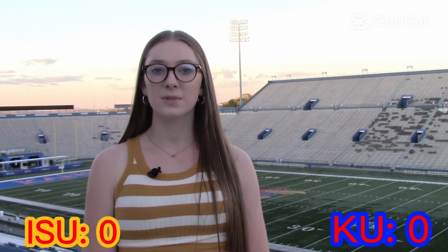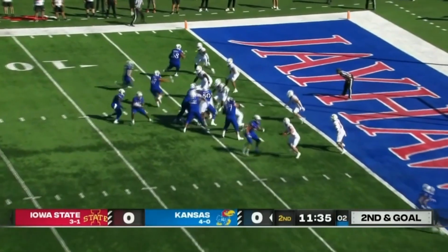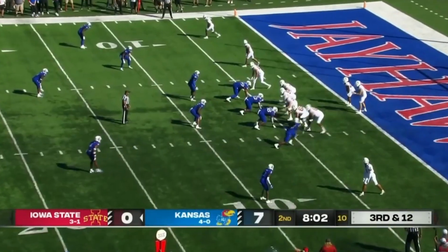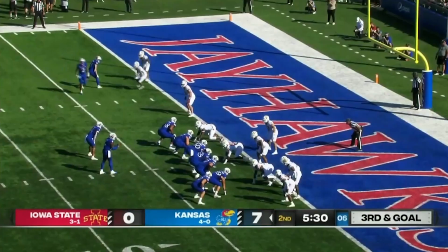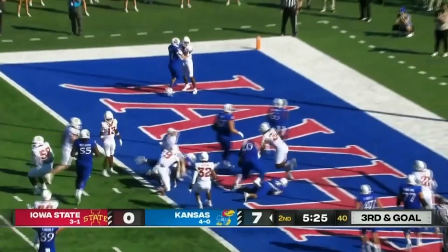The first scoring play came in the second quarter as the Jayhawks running back Daniel Highshaw Jr. gave us the first points of the game after running the ball 4 yards into the end zone. A few plays later, the Cyclones quarterback Hunter Decker threw an interception to Colby Bryant, who picked it up, giving us the ball with great field position. KU was able to score another touchdown as quarterback Jalen Daniels ran the ball 2 yards, giving us the lead.